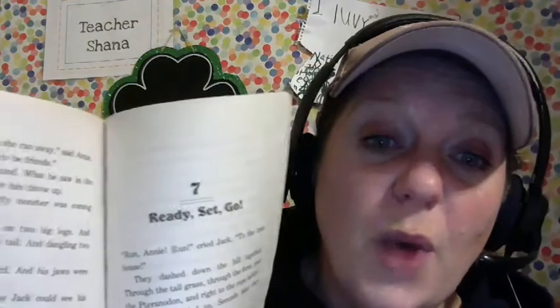Chapter 7, Ready, Set, Go. If you saw a T-Rex, you would need to be running and be ready to go, huh? I love that this book has some scientific things that we know, like dinosaur eggs and the different kinds of dinosaurs. I can't wait to see what happens in the next chapter. My prediction is the T-Rex is going to come after maybe those eggs or those baby dinosaurs in the nest, and the mamas are going to have to come back and chase him off. What do you think? What's your prediction?